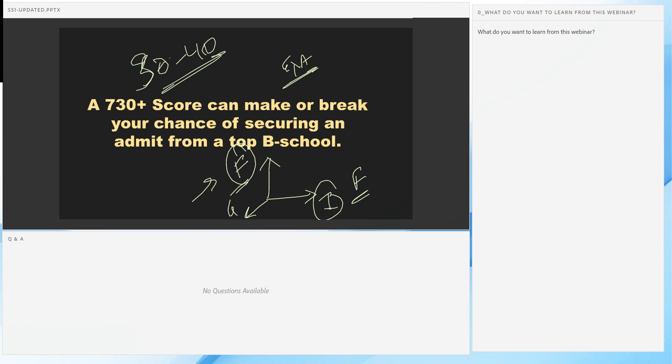The good thing is your GMAT score is valid for 5 years, so you can do one or the other. There's no right or wrong. I don't know your personal situation, but the only bad decision here, in my opinion, is to do both. Does that make sense for the person who asked this? Don't do both. Do just one thing.